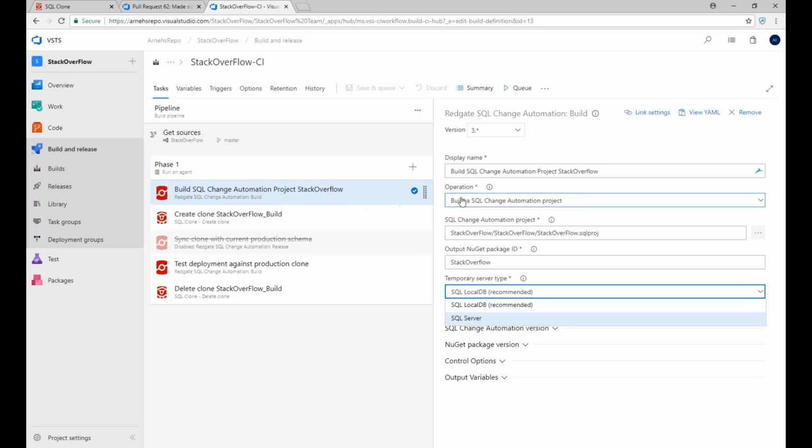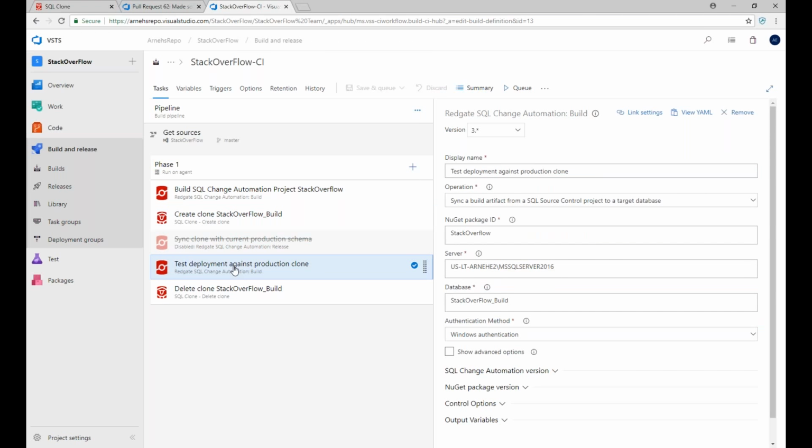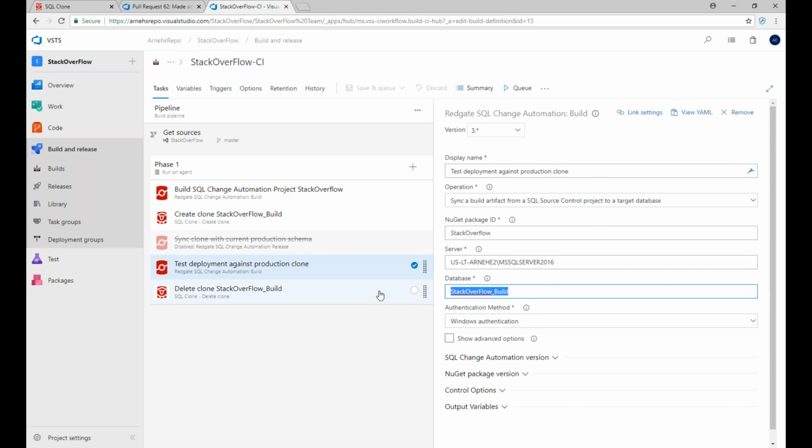So if I can verify my database and make sure it can be built from scratch, the next thing I want to do is make sure the current state of my project can be successfully deployed against a copy of my production database that has all the data. And again, I'm doing a similar thing to what I did earlier when I spun up my development environment. Using our clone extension, I'm creating a clone called Stack Overflow build, and then I'm doing a test deployment against that clone to make sure that I can successfully deploy my changes against the copy of production, and then finally deleting the clone.